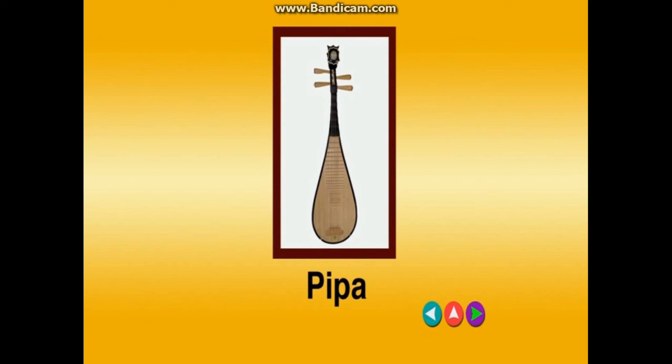Pipa. The pipa comes from Asia. You play it by plucking and strumming its strings. It sounds like this.